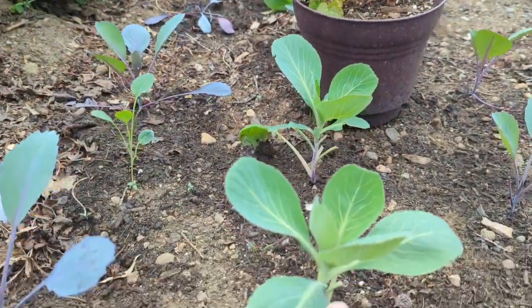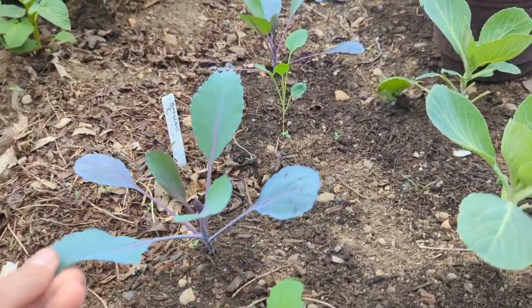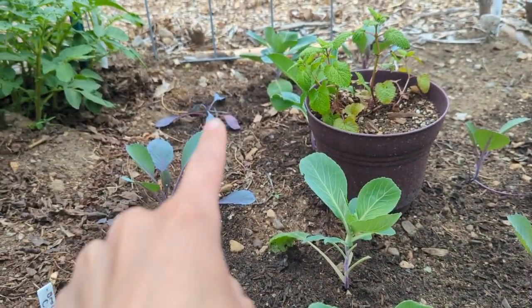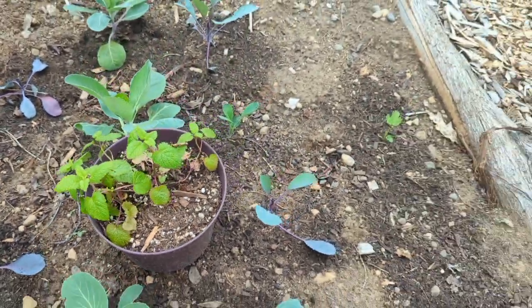These ones are called Fast Vantage. These ones are that red cabbage from on the other side. This is a rapini broccoli. And looks like I got a sad one over there. Mint, again, in a pot. Make sure you have it in a pot.